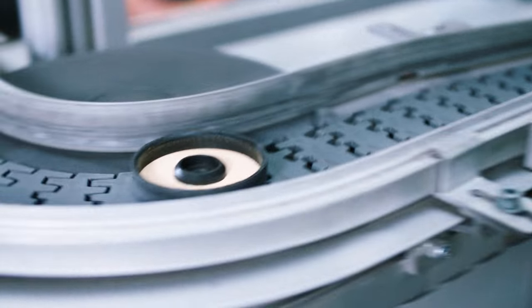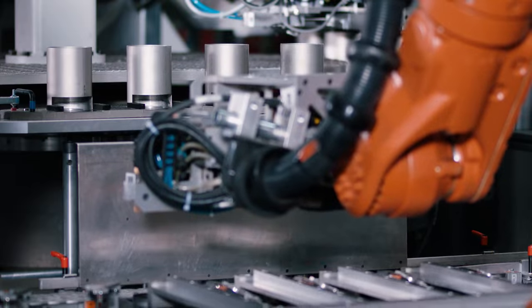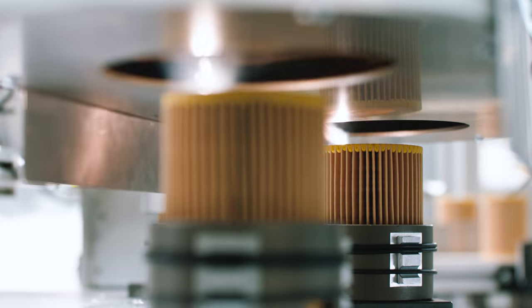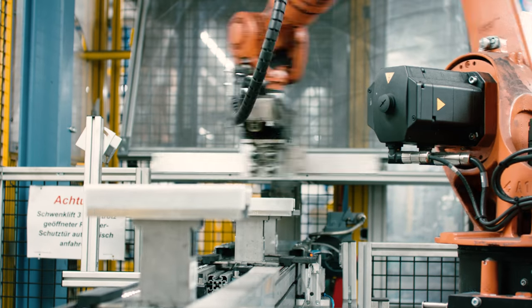Marklikofen supplies customers worldwide with air filter elements for commercial vehicles and industrial applications. The increasing number of variants and, as a result, smaller batches has led us to concentrate on maximum flexibility and a high level of automation.